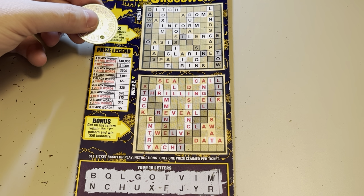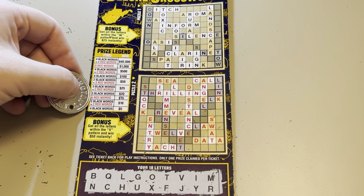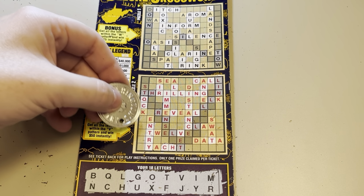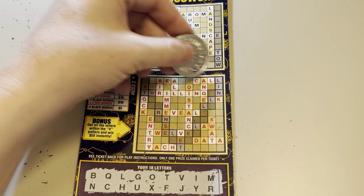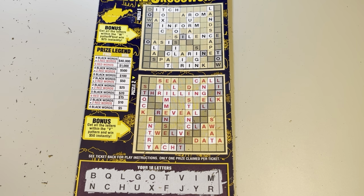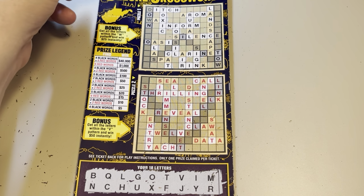Hard to see with all the different colors what I'm looking at. So I think we have two words up here. We would need two black words and two red words for $10. So we got thrilling. And I don't know if we have a second one. There's no K. No A, no E. I don't think we have a winner on that one, but we didn't make the letter V either. And I don't think that we made the W. Alright, so I will have my scanning assistant check that one for us.